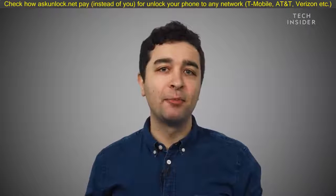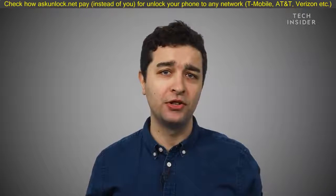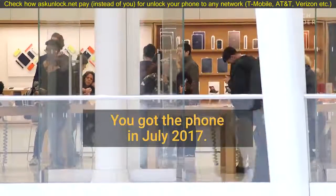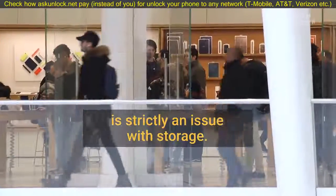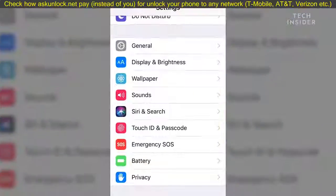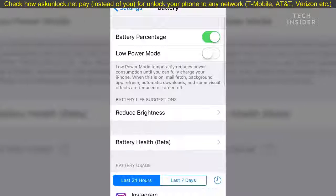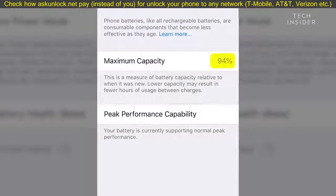In Jen's case, Apple said it was likely due to the fact that she was using up most of the storage on her iPhone. My advice is don't worry about the battery. You got the phone in July of 2017, that battery should be fine. The issue that you're having is strictly an issue with storage. Okay, great. After that visit, Apple added a new feature to iOS that lets users check the health of their batteries on their own phones. We tried it and got a slightly better reading.